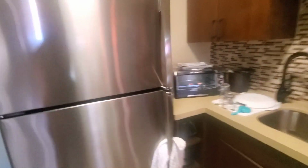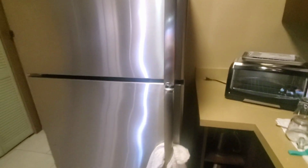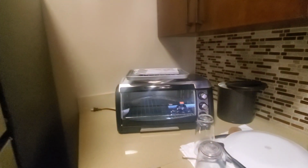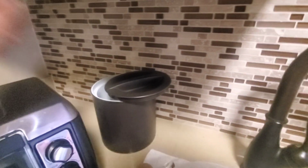You have a fridge. We don't have much in it right now, but it's a regular, full size fridge. They do give you a toaster oven. And I'm not sure what's in this cabinet. It looks like containers, if you want to make something to drink, and a container to fill with ice. Then on each floor there is an ice maker, so if you want to get some ice for drinks or whatever, they have that here. Plenty of glasses and cups if you need them.